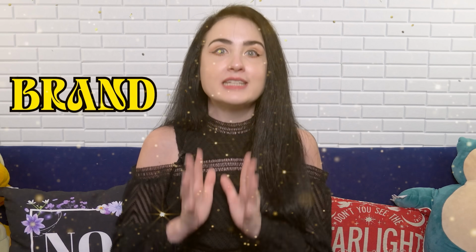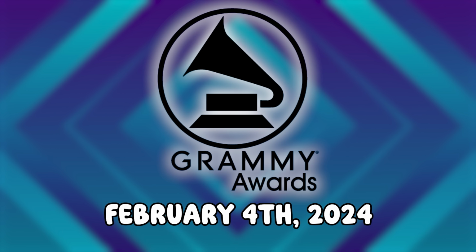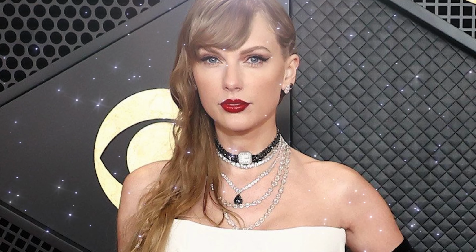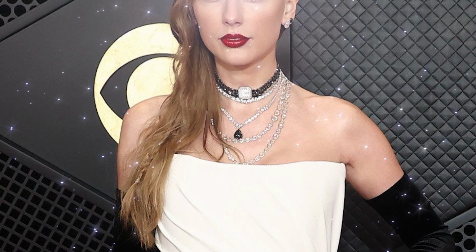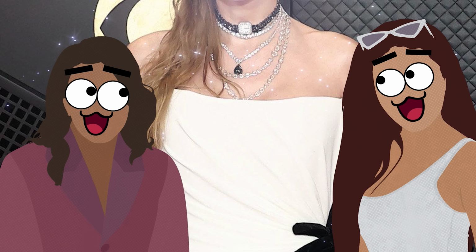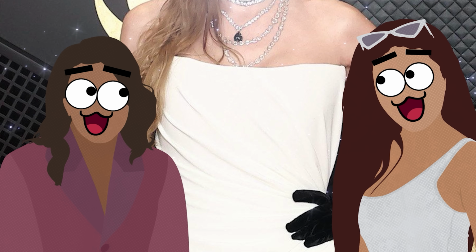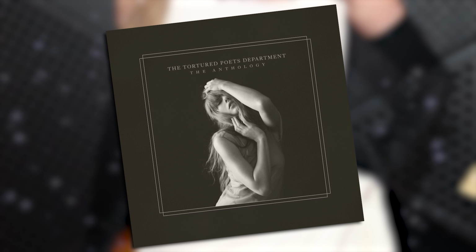Yeah, while we were all focused on Taylor's previous eras, she was getting ready to announce a brand new one. Taylor attended the Grammys on February 4th, 2024, wearing a vintage Hollywood-inspired white dress paired with black opera gloves, along with black and silver jewelry. While many fans were understandably anticipating a Reputation Taylor's Version announcement, the look was actually an homage to the black and white cover of her upcoming 11th studio album.